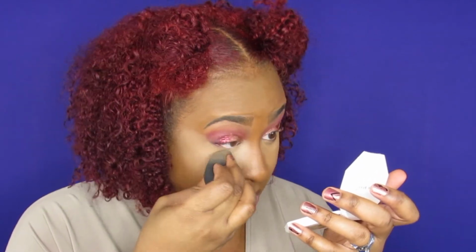It stays. And then because I'm an old lady and I crease a lot in the middle here, right underneath my eye, I'm just going to get a little bit more powder there. So now that my under eyes are set, and I still have some powder on my contact, I'm just gonna let it go for right now.